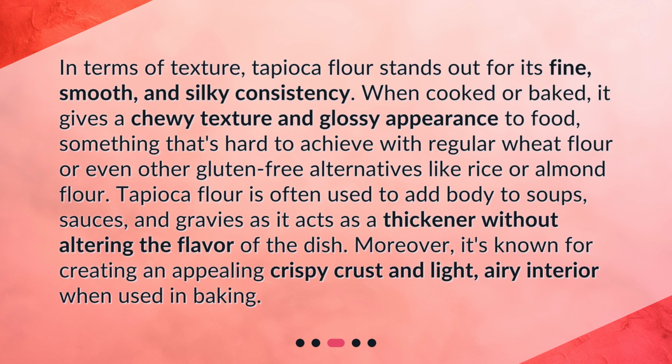Tapioca flour is often used to add body to soups, sauces, and gravies, as it acts as a thickener without altering the flavor of the dish. Moreover, it's known for creating an appealing crispy crust and light, airy interior when used in baking.